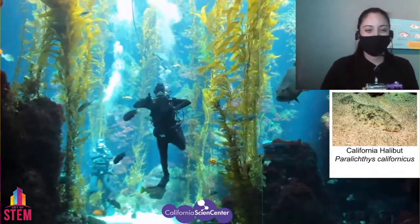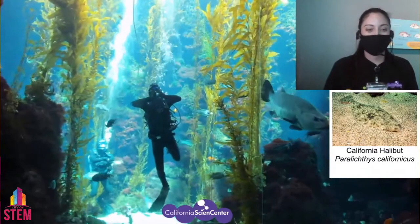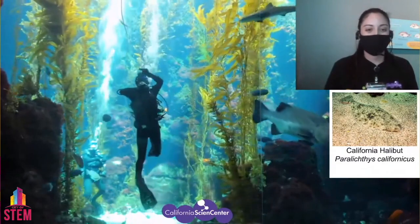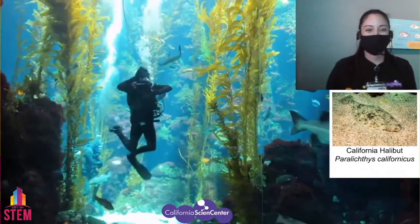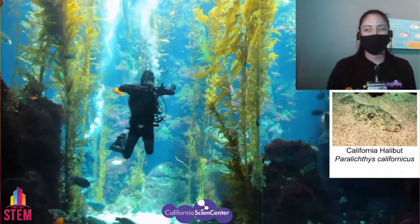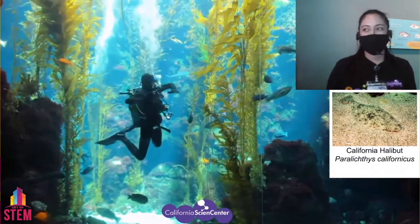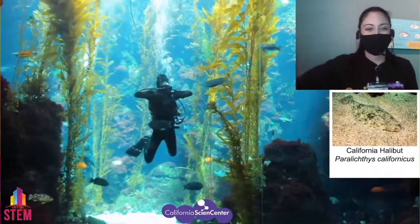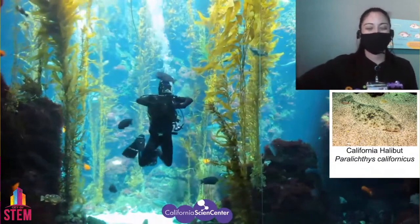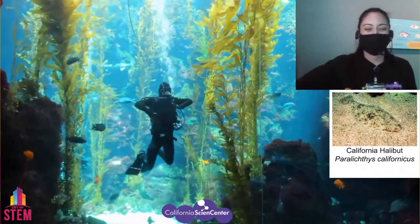He's born as a normal fish, and then as he gets older, one eye will move from one side of its head to the other side of its body. So now he has two eyes on one side, which allows him to lay completely flat on his side, and still be able to see with both eyes until the prey comes by. Really cool fish if you guys get the chance to come by and check them out.